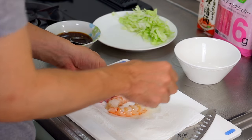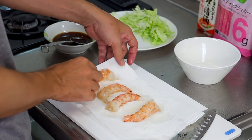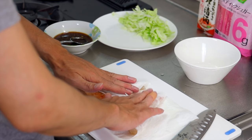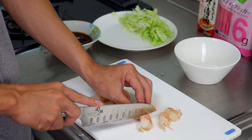Now it's time for the shrimp yuke sauce. First, wipe the moisture off. Well, don't press too hard, even if you have muscle. Then cut into small pieces.